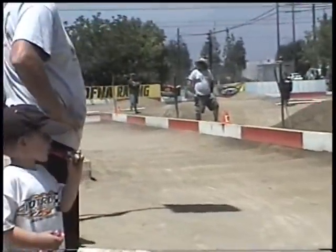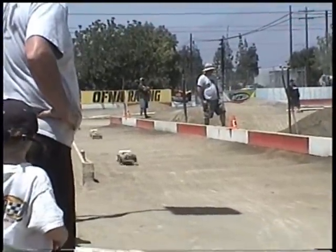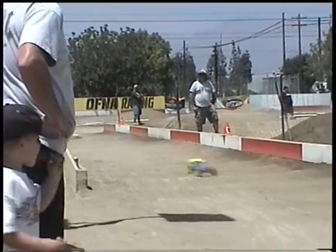Now y'all got world famous Adam Drake up here watching you guys drive his low-seat cars around the track. I don't know if he's going to be here that long.